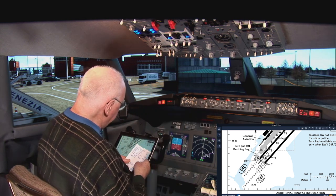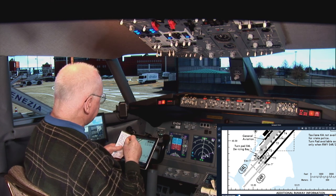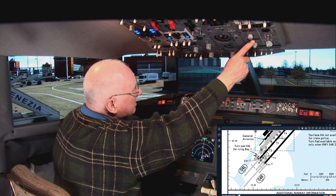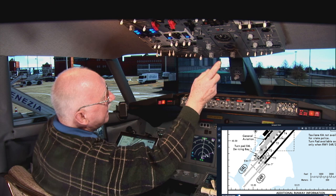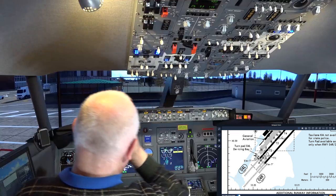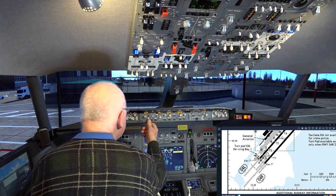The elevation at our destination is 1,582. We'll make it 1,600 feet. It's close enough to 1,600 feet. Now this is for pressurization and that's our landing altitude. Right, now we'll check this.